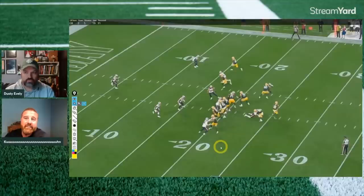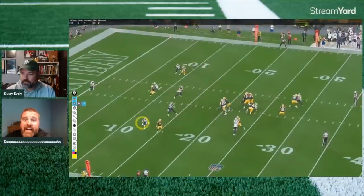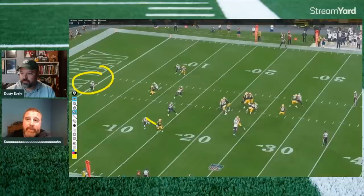You don't want to dilly-dally, because as Christian Watson's coming out in the flat, you'll see how it pulls that third defender up and on him. And that leaves a safety in a bind. That deep safety, he's now in a bind. Do I want to cover number two, which is Jaden Reed, or do I want to bump all the way outside and get Romeo Doubs, who's on the dig?